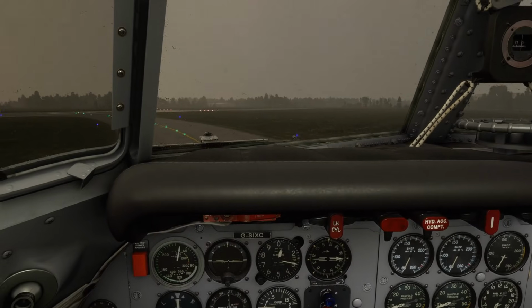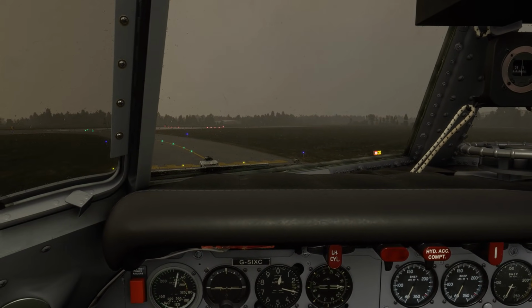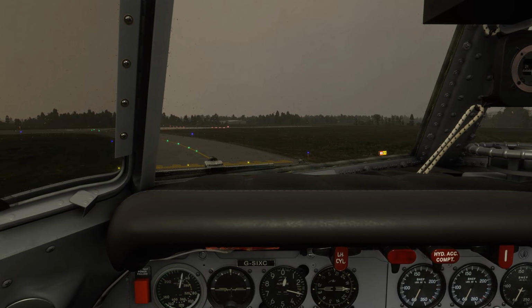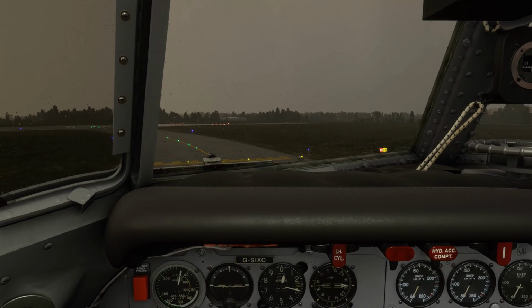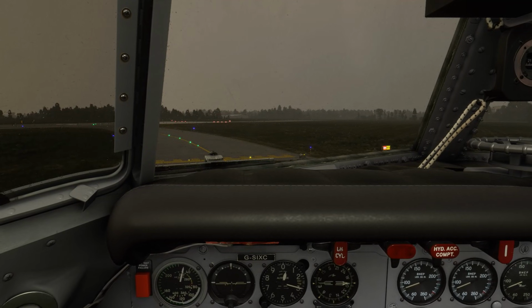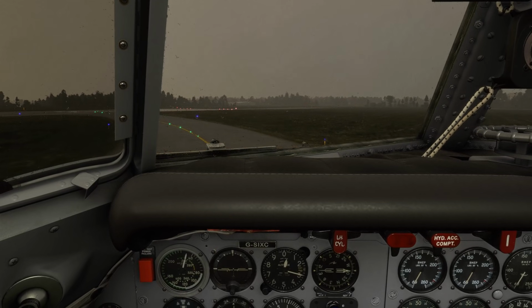Park brake can come off. Slowly coming up on the throttles to get the aircraft moving. And on second thoughts, we will take those windshield wipers just to show them off a little bit in the sim.